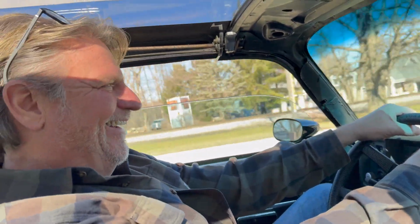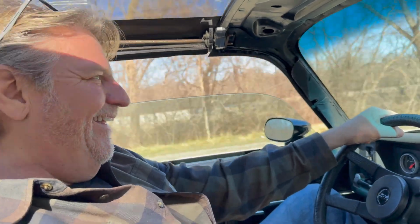Two hands on the wheel! Just want to jump on it a little bit. Just a little bit. You do it. Rear end's fresh, motor's fresh. Got to be nice to these things.